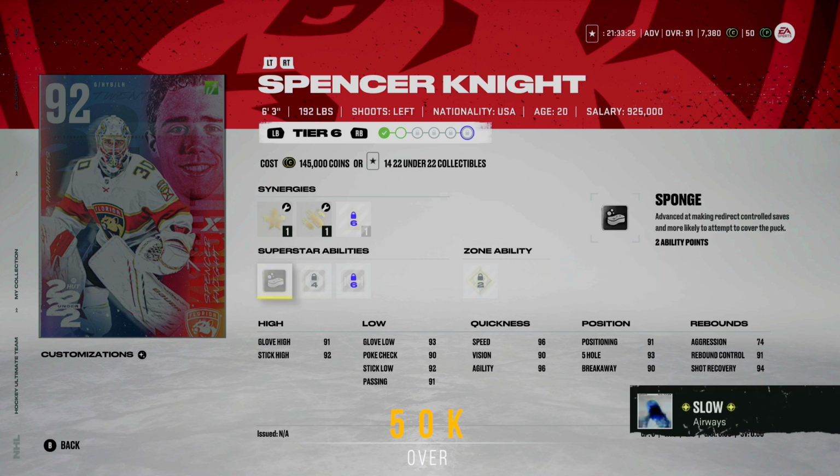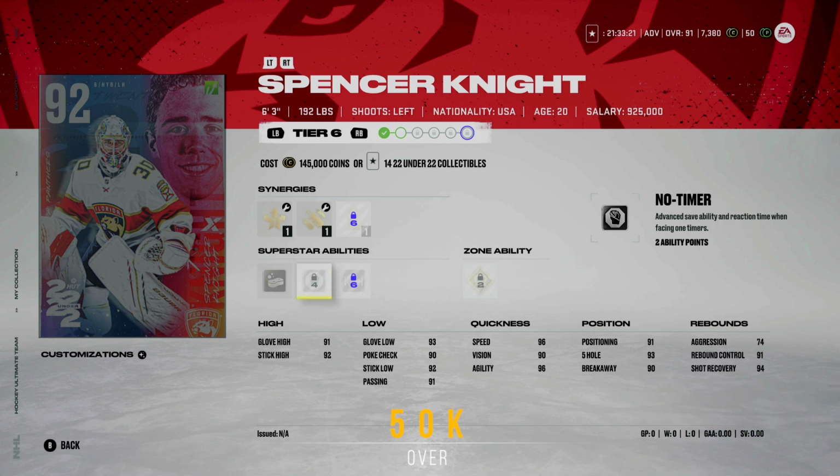When we look at zone and superstar abilities, I probably would leave Sponge unactivated. I would probably go ahead and activate No Timer and potentially Contortionist, but in my opinion, you really don't need to activate any of these. However, as I mentioned earlier, play around with these and see how they feel and how he reacts. If he's playing better with a few of these activated versus if you don't notice a huge difference if you don't have any of them activated. Again, keep that in mind when you're playing with this card.